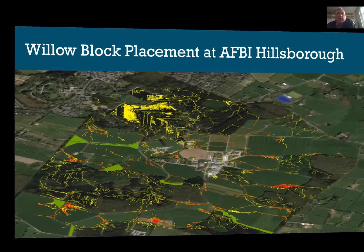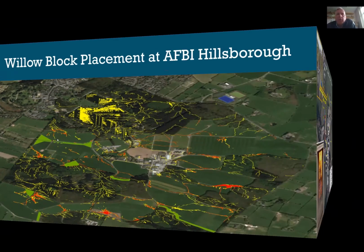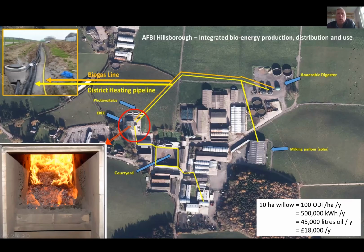We've taken this concept a little further, and actually within the Alfby Hillsborough site we've planted these other areas. There's the area we've been talking about, but we have other areas as well where the LiDAR indicated the potential for contribution to water quality decline, and we've also planted those areas. Not only are they planted for water quality protection, but a large part of the catchment care project is what we're doing with this material.